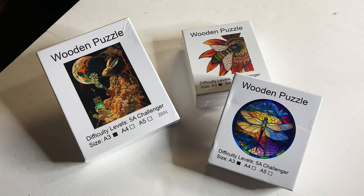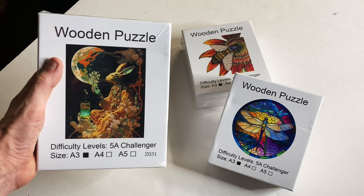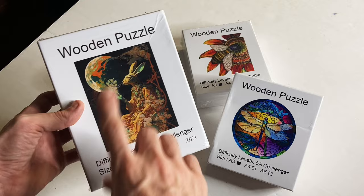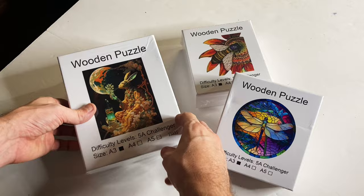Okay, so all three of our wooden puzzles are packaged basically the same way. They're in a pretty sturdy cardboard box that's wrapped in plastic. As you can see, there's not really any branding on the box. It just says wooden puzzle. The difficulty level, all three of these say that they are a 5A challenger difficulty. So all of these designs were available in all three sizes. I got them all in A3. It doesn't tell us the actual dimensions of the puzzle. It doesn't tell us the piece count. So there's a lot we don't know from the packaging. I'm going to go ahead and remove the plastic so we can take a look inside.